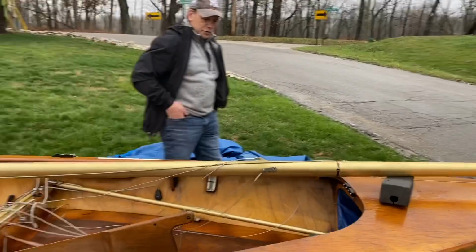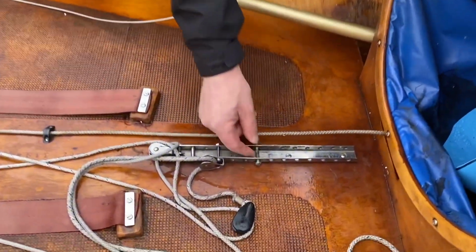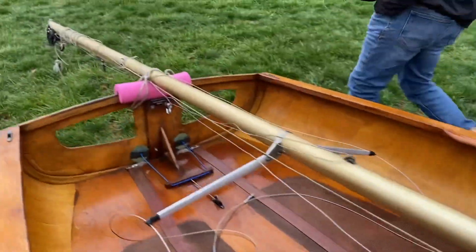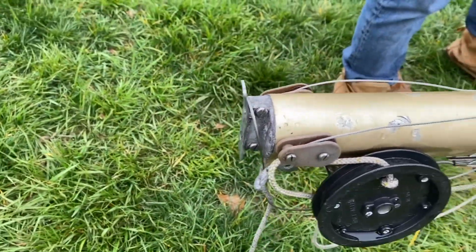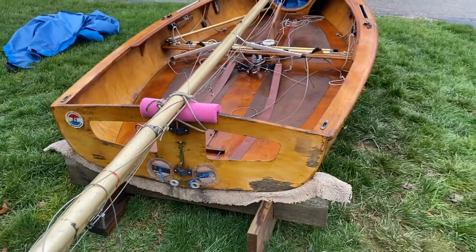So here's your mast step. Yes, sir. All right. So you're stepping in here. These come out. Okay. And the toe. I just took it down, I did this all myself. So the toe just sits right inside those bolts. Yes, sir. And up she goes.